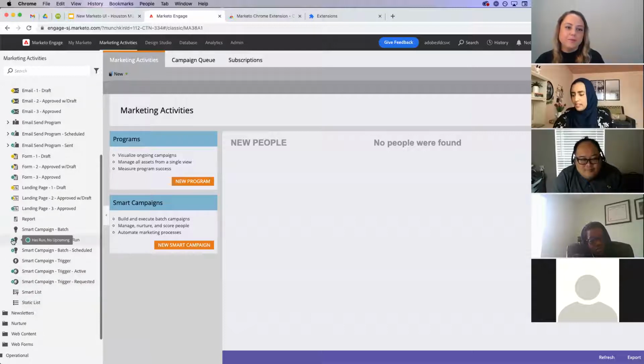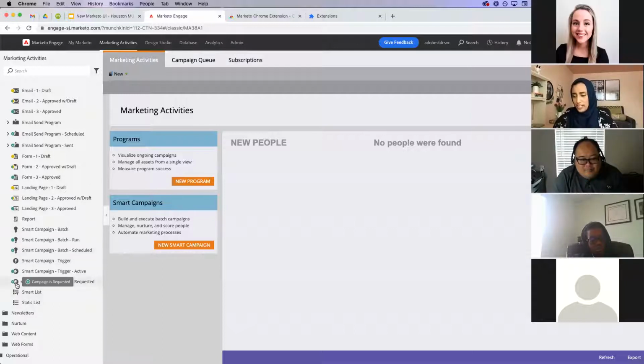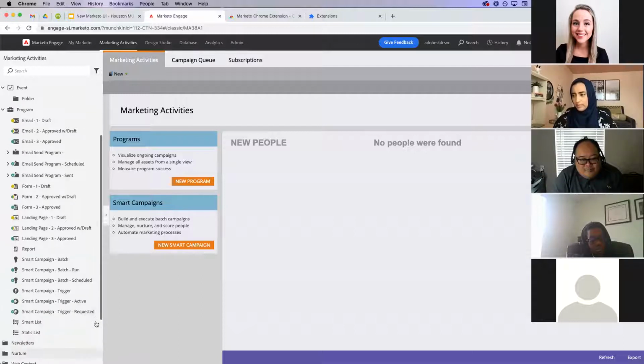And then the same thing here, has run, no upcoming. It will automatically switch to the status, even if it's a batch that's in progress of running. So just check into the status to make sure that it is what you think it is. And then you'll notice that the light bulb is now only for smart campaigns that are a batch, whereas the trigger has this different little lightning circle.